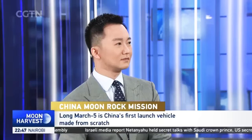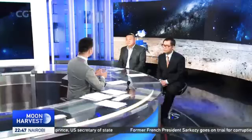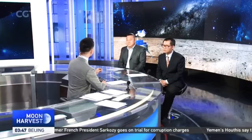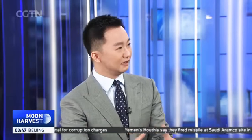So there are many similarities, but also big differences in terms of payload capacities, in terms of fuels and rocket configurations. These rockets you mentioned vary and differ in size and in shape, and sometimes in the number of boosters they have. Is there consensus maybe on the reliability of a particular rocket?